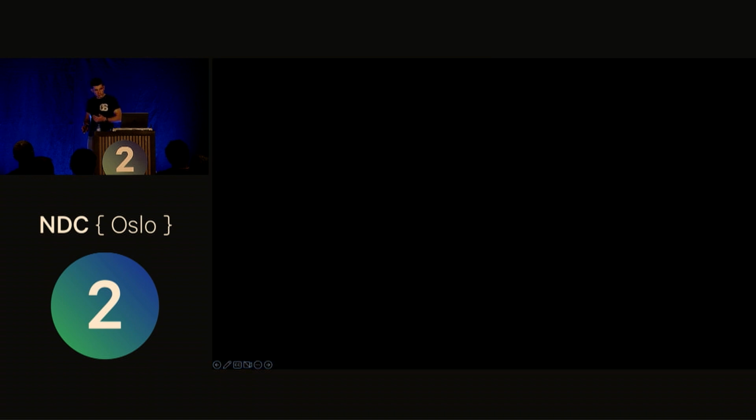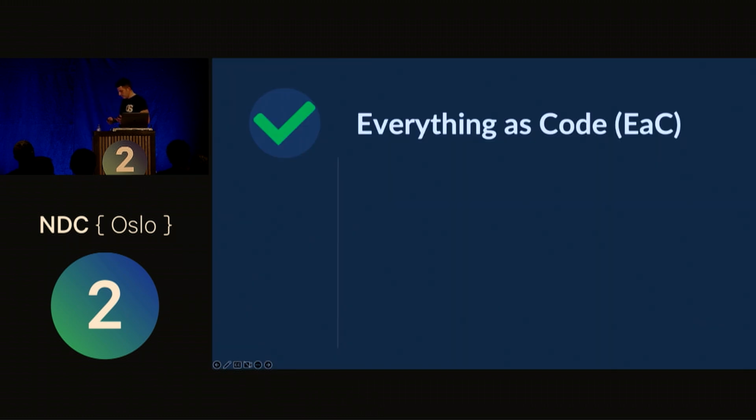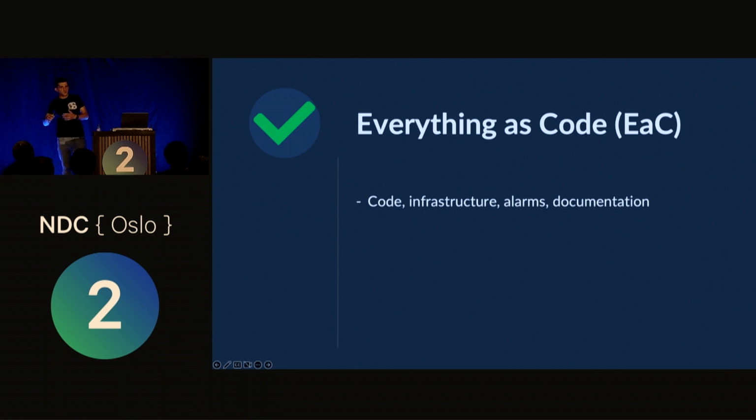Oh, what did I do? Okay, wrong button. So it goes for code, for infrastructure, for alarms. We will see that later. Alarms and monitoring are very important when working with serverless, and also for the documentation. We use one pull request for that, so anybody who changes anything must put everything in one pull request. It's not enough to modify the code if you have to change something in the infrastructure. Don't have invalid states in your repository. Any state must be deployable, which means one pull request for everything.